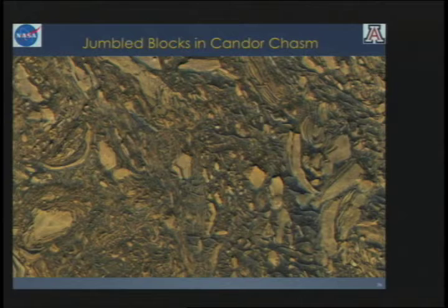Landsliding is another important process on Mars, continuing till today. This is a place in Valles Marineris, the giant canyon, where some of this layered sediments, like I showed you previously, landslided and made this deposit of jumbled blocks. And this is another one I like for Mars's art, Jackson Pollock on Mars, just random throwing rocks together. I think it looks nice.